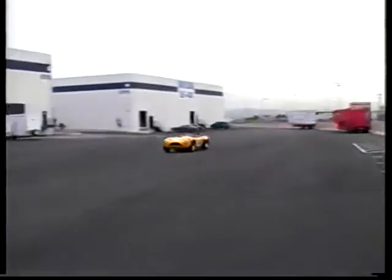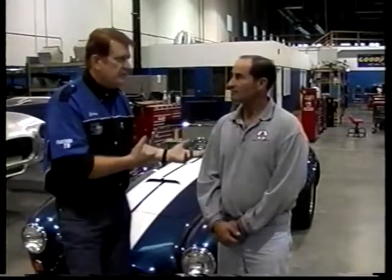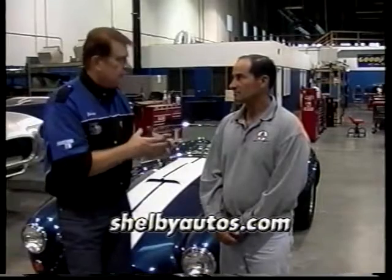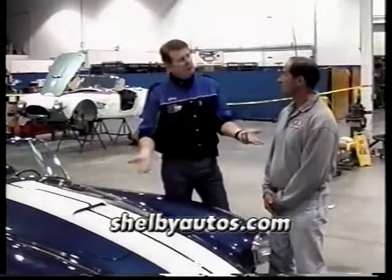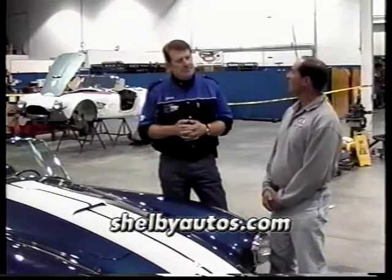So you can get an engine, which happens to be an FE, or a genuine Shelby motor and transmission, and then you will have a shop put it together, or you can recommend some folks who would put it together. Certainly. And now you've got a brand new 1965 car. This is probably the most famous car model in the world, would you say that? Well, it's certainly the most copied.